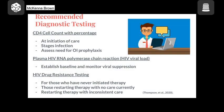More recommended testing according to these guidelines is to get a CD4 cell count with percentage at the initiation of care. This will help to stage the infection and to establish if there's a risk for the HIV-associated complications such as opportunistic infection, prophylactic agents needed to be initiated or not. The plasma HIV RNA polymerase chain reaction, HIV viral load, will help establish baseline and monitor viral suppression. And HIV drug resistance testing should be completed as well for those who have never initiated therapy, those who are restarting therapy with no care currently, or those who are restarting therapy with inconsistent care in the past.